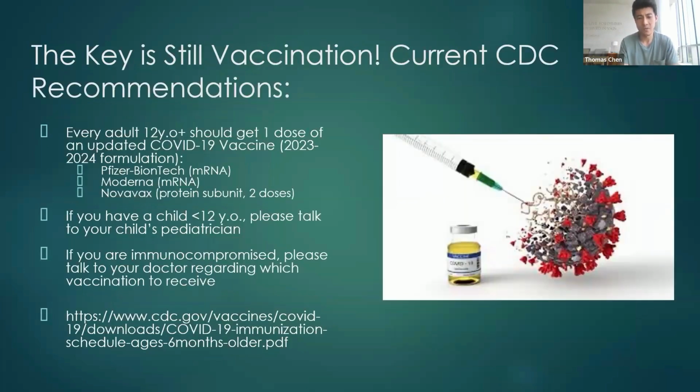That's a broad overview of Paxlovid, but sort of just taking a step back, the key is still vaccinations. This is just a reminder of what the current recommendations are. So I provided a link at the bottom for exact recommendations depending on your age, previous vaccinations, etc. But as a general overview, every adult 12 years or older should get one dose of an updated COVID-19 vaccine. And that's the 2023-2024 formulation.